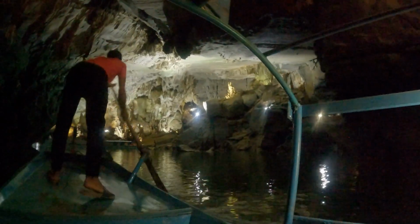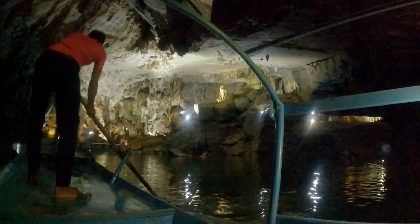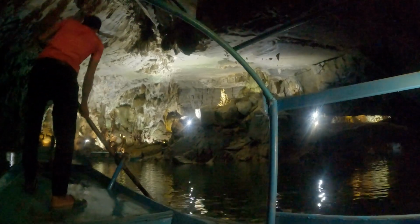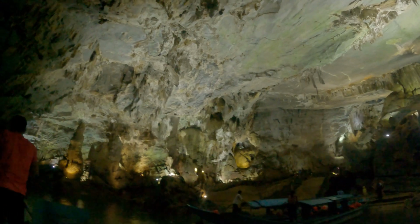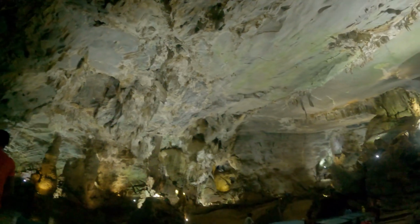The cave is home to a number of different chambers, each with their own unique features. From the towering stalactites and stalagmites to the intricate cave pearls and crystal clear underground rivers, every turn reveals a new wonder.